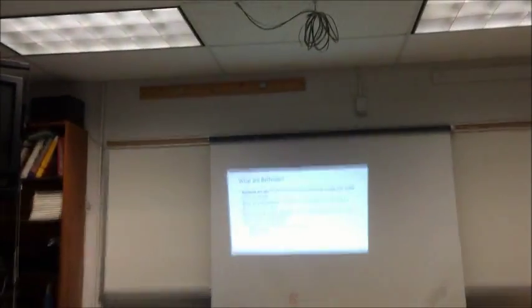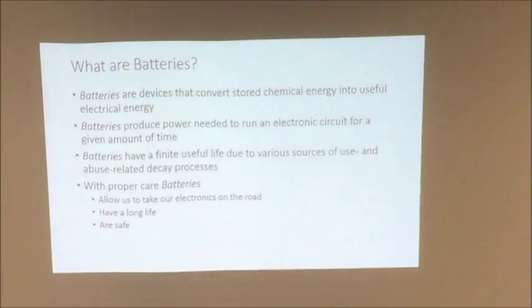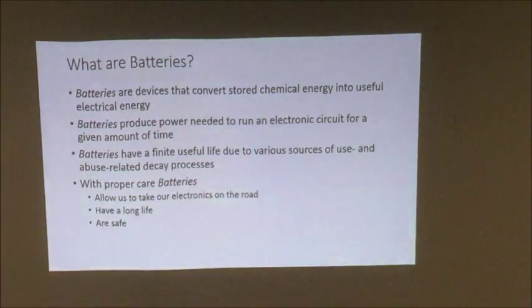So what are batteries? We know that batteries are devices that store chemical energy so that we can use it whenever we want and release that chemical energy as electrical energy that's useful in our electronics. They produce the power that we need in circuits, and they run for a certain amount of time. They have a finite life, particularly if they're non-rechargeable. If they're a non-rechargeable battery, when they're done, you can chuck them out. Some batteries, as you know, are rechargeable, but they have a fixed number of times they can be recharged before they build up oxidation products inside the battery and ultimately become unusable.